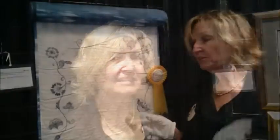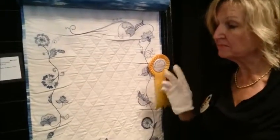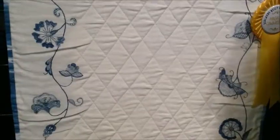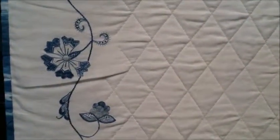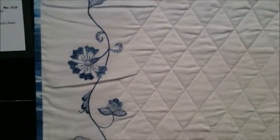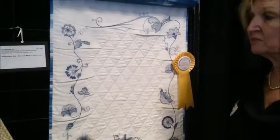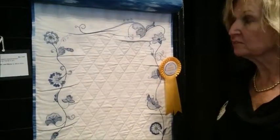This is called Deerfield work. It originated in America. It's also not my original pattern. This is Debbie Mercer who did the outline, and I've just filled it in. Deerfield is always done typically with different types of navy and blue, with the odd feature of the yellow sometimes.